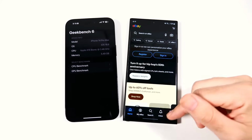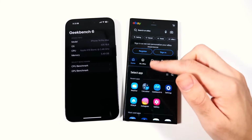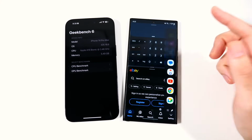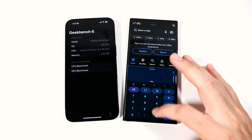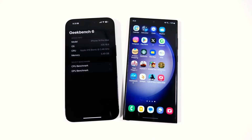And if you like multitasking, or you like split screening and doing things of that sort, you like flipping things around, you like using edge panels, you like doing stuff like this, you're really, really going to love the Samsung phone. This phone really does have the power to do all this stuff without ever breaking a sweat. It actually takes advantage of that processor.